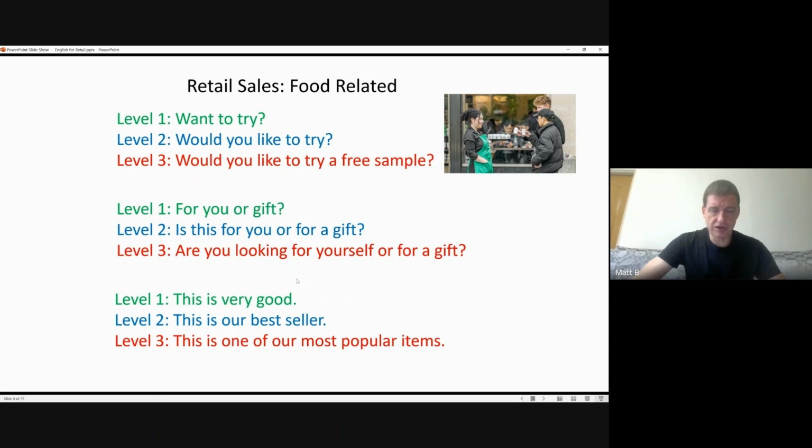And then the last thing here, this is good for everyone, for everyone who has different products to sell, whether it's clothes or bedding or food. You can say, basically the idea is your best-selling one. So you can say, this is very good. Okay. This is very good. Sometimes we say the word one, like this one. Okay. This thing. This one is very good. This one is very good.